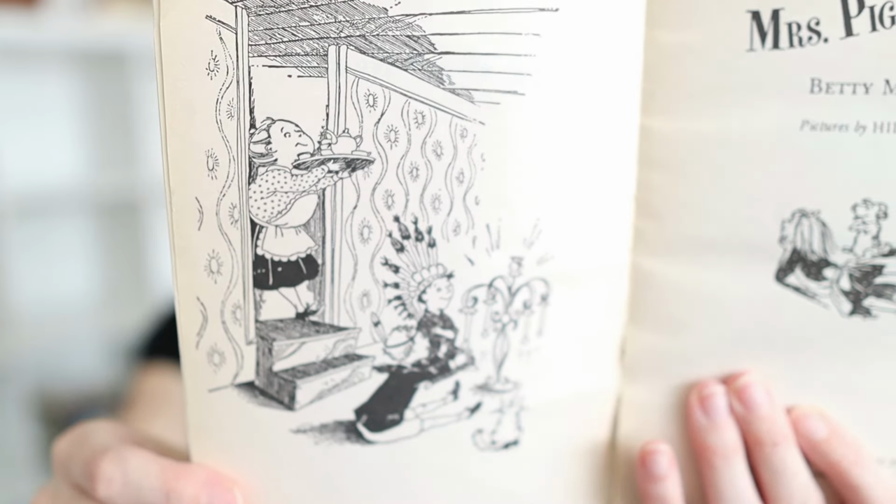So this is a short and quick read with quite a few pictures. There's her upside down chandelier in her house. And so there's Mrs. Piggle-Wiggle. There's Mrs. Piggle-Wiggle's Magic. And there's at least one more. Mrs. Piggle-Wiggle's Farm. Yeah, so they're a lot of fun.